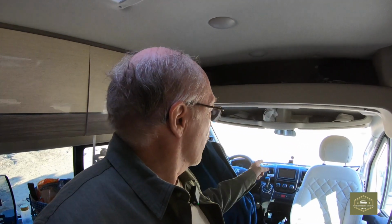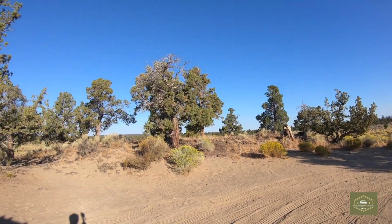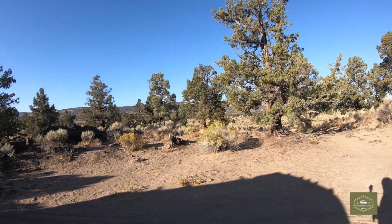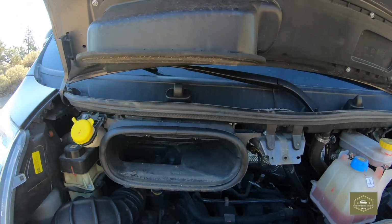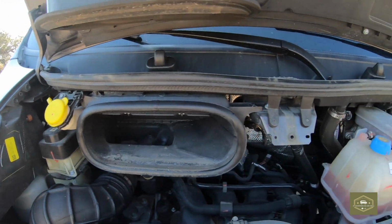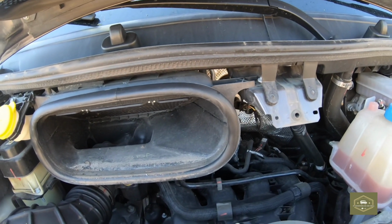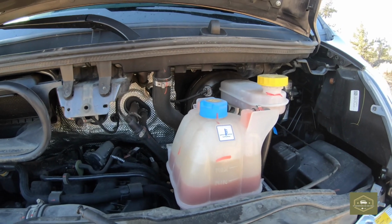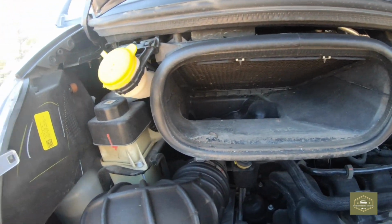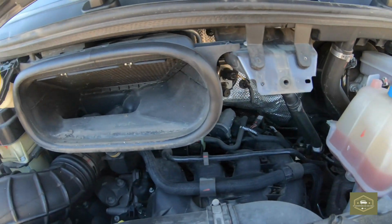Anyway, enough of that. I'm going to open up the hood just to make sure there's nothing wrong in there. So, let's go take a look. Well, it's a beautiful sight. Let's take a look under the hood. Well, I don't see anything, so maybe we're okay. I don't see anybody building a nest or anything, so let's continue on.